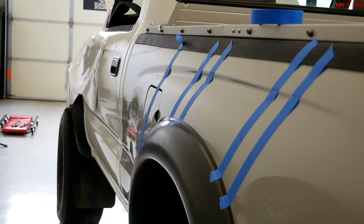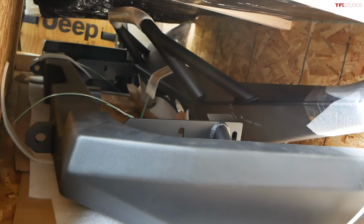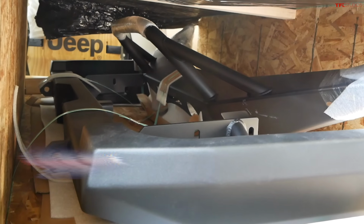So, be sure to stay tuned for next time here at the Baby Yota series. We've got a really big transformation coming. Think Ivan Iron Man Stewart big, hint hint. On the side of this truck, we've got bumpers, a winch. It's really gonna come together in the next episode.